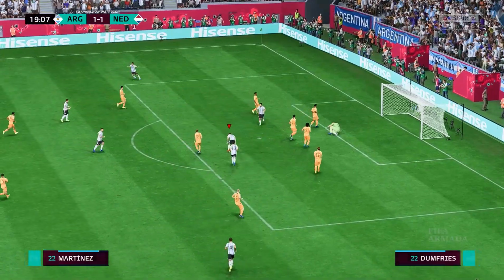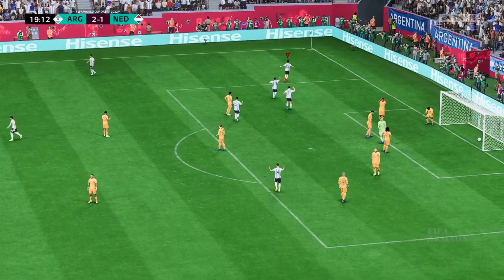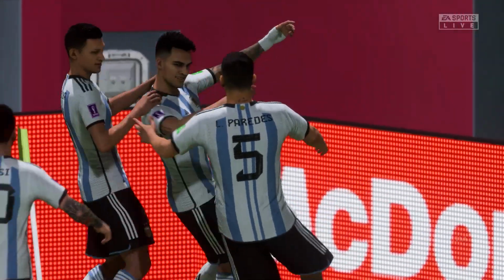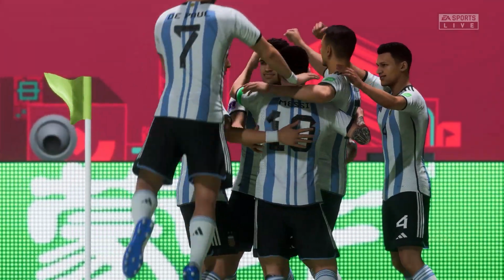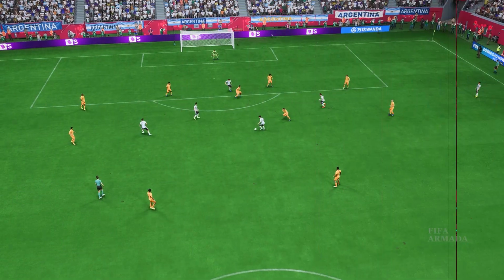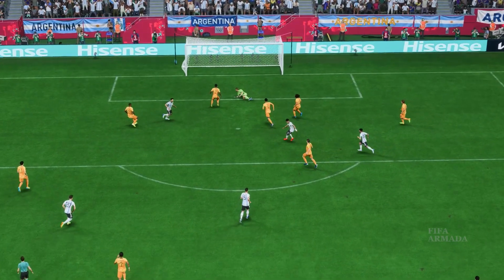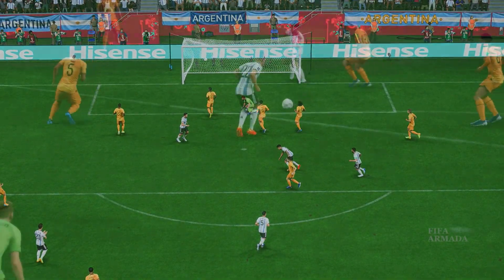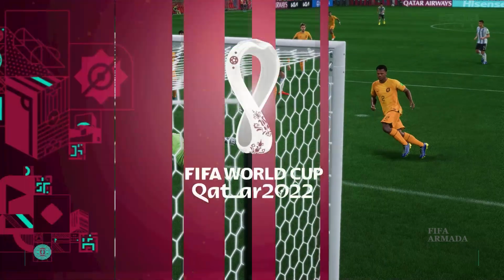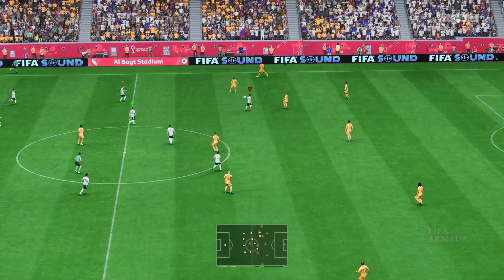On to Martinez. Martinez! And a goal! There he is at the double. They just can't subdue him. Well, just look at his movement. He knows exactly how to find space, and it's also a tidy finish. That's a nice goal. Well, back underway as we reflect on the goal that's made it 2-1.